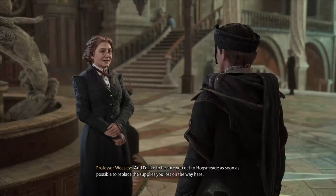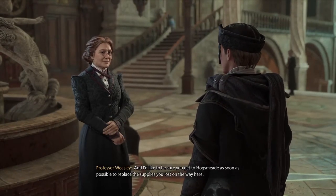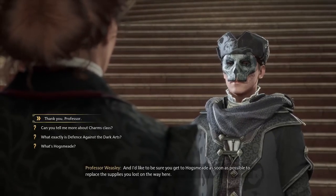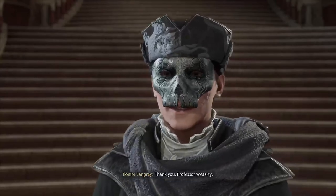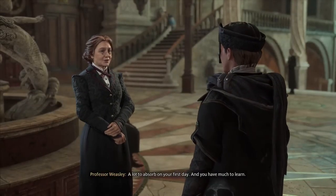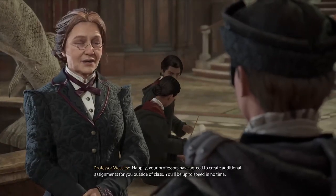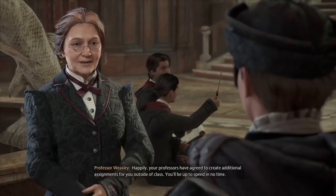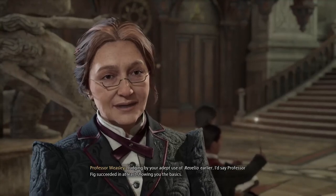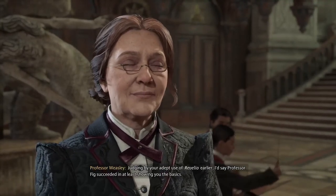And I'd like to be sure you get to Hogsmeade as soon as possible to replace the supplies you lost. Thank you, Professor Weasley. A lot to absorb on your first day, and you have much to learn. Happily, your professors have agreed to create additional assignments for you outside of class. You'll be up to speed in no time. Judging by your adept use of Revelio earlier, I'd say Professor Fig succeeded in at least showing you the basics.